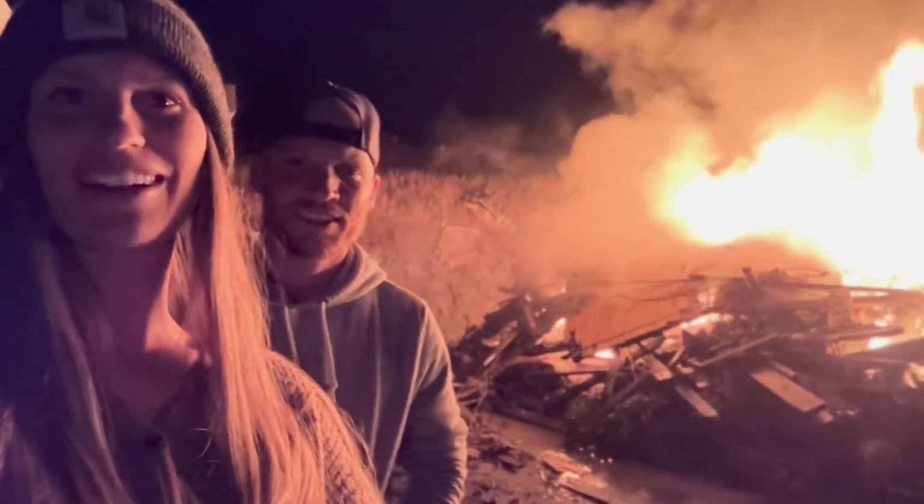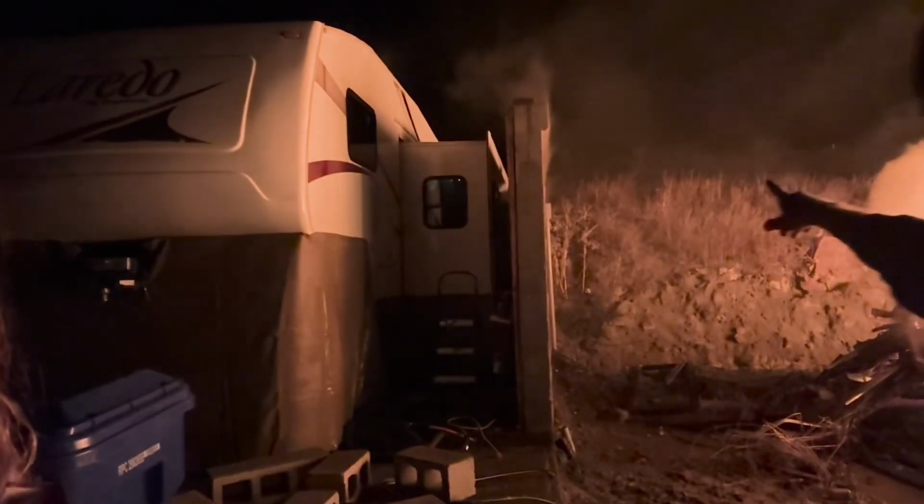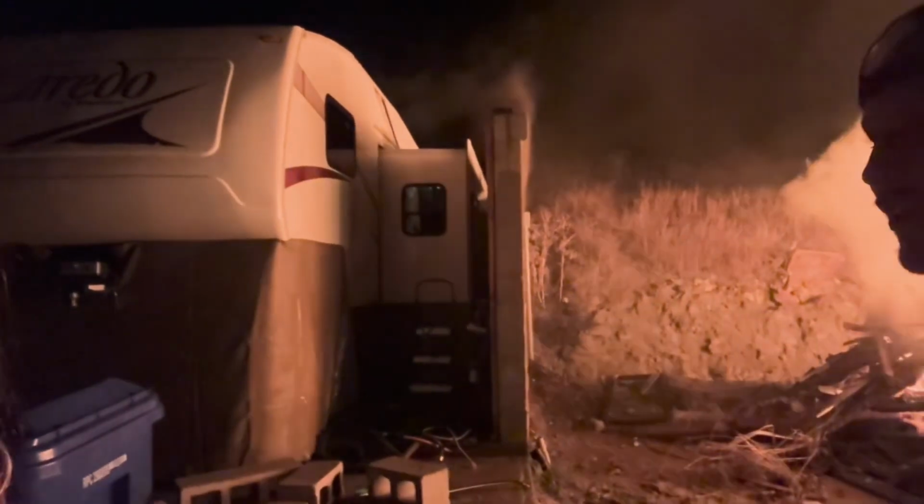All right, we are currently like 4 hours into burning. It's not very far from our camper. Nice and cozy. Yeah, we're gonna stay warm tonight. I have the hose out here. I'm keeping everything wet. You can see the steam coming off the wall. Did you see that? Crazy. I'm gonna get some water on it.